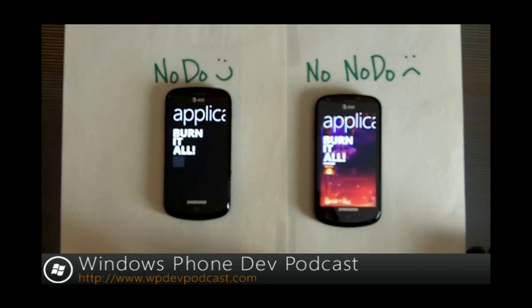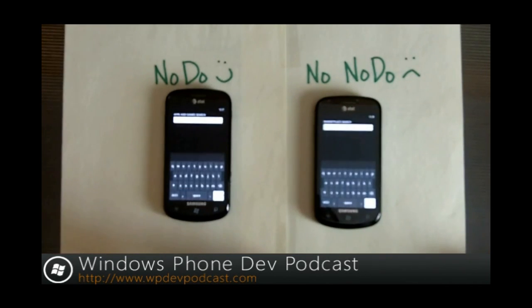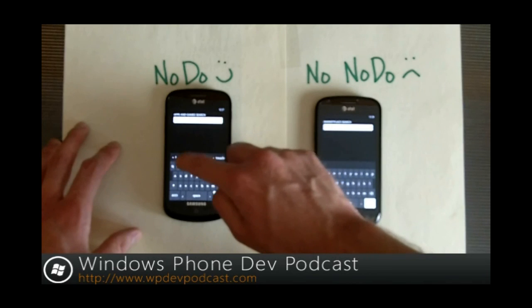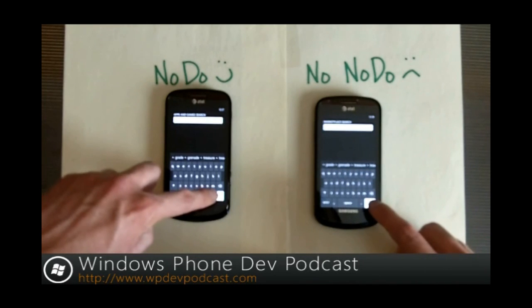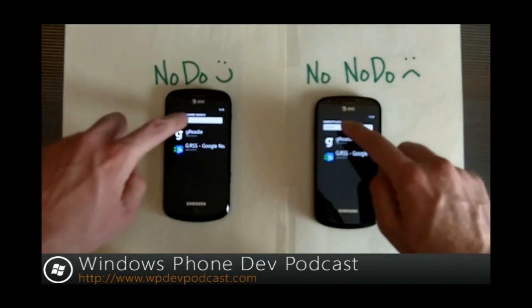Now I'm going to do the same thing with an application search. I hit the application hub and then I go ahead and hit search, and I'm going to search for my favorite application, Greedy. So I'll basically put Greedy in both devices and try to search at the same time. Now what you should notice on the NoDo device is that the results come back almost instantaneously, whereas we wait a little bit for the non-NoDo device to come up, especially when it comes to the artwork.